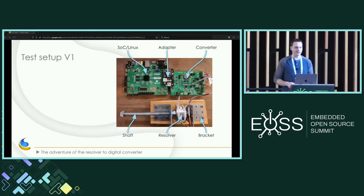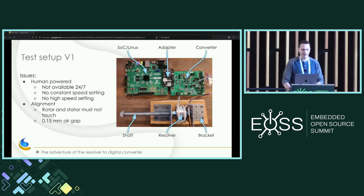When I started, this is our first test setup that they had set up at our lab that I would connect to, to develop the driver. It's got the same board running Linux connected to the evaluation board with the resolver to digital converter chip. And then we have our hardware store setup of, we added a shaft and some brackets to mount our resolver so we could actually spin that rotor. But there's a few problems with this setup.